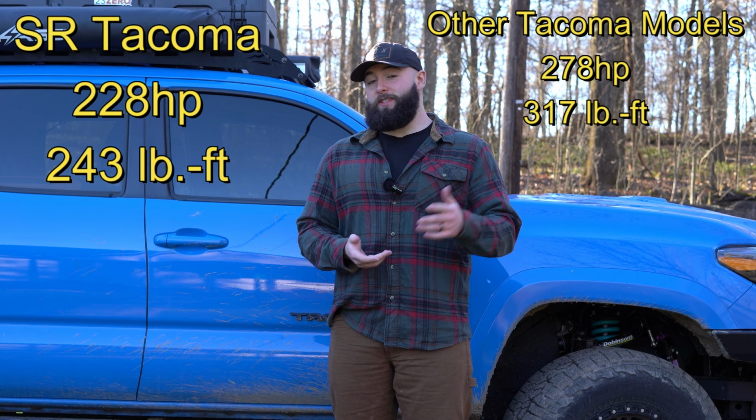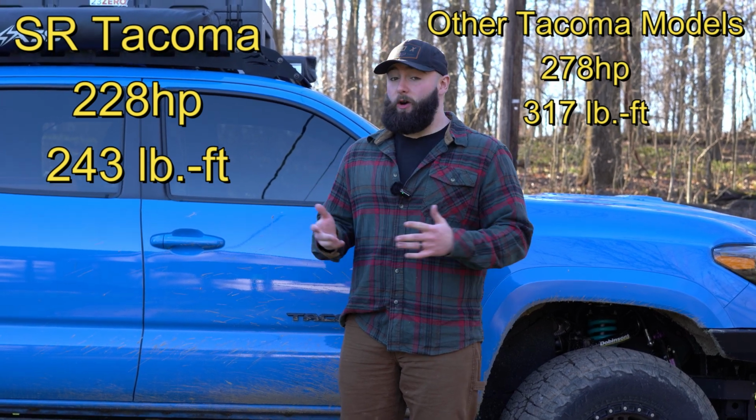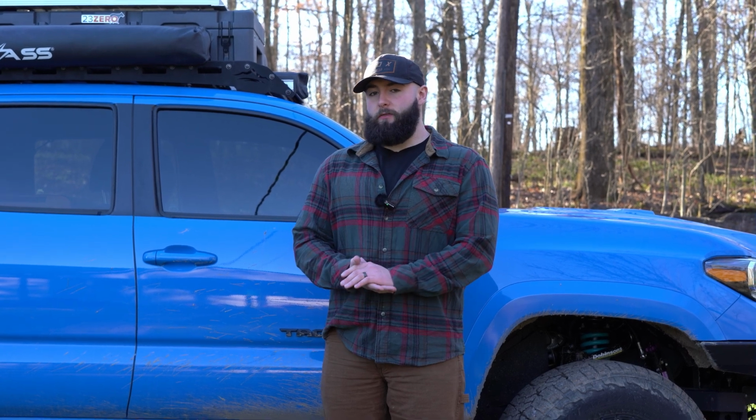I noticed this when I was researching for my last video where I was explaining all the new Tacoma models. I noticed the SR had an odd power difference compared to all the other models, so I decided to dig into it a little bit more, and this is what I found out.